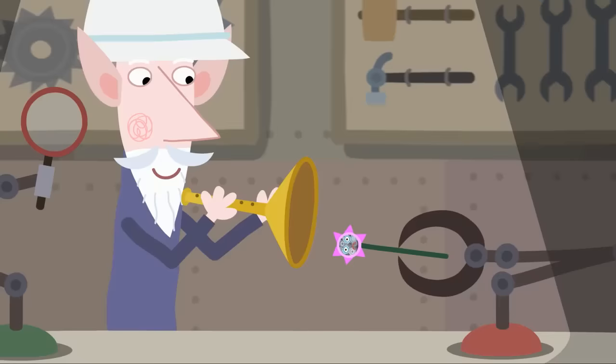Bye! Let's get this party started. Hooray! Musical statues. When the music stops, you have to stand as still as a statue. Aha! Raspberry, I saw you move. And you, Nettle. That's because they haven't been turned to stone yet. Strawberry! You've magicked them into real statues.